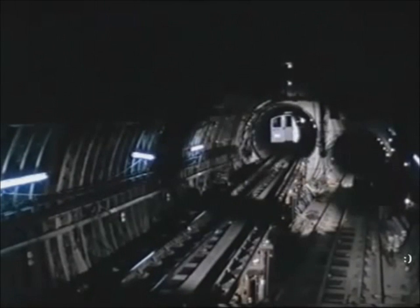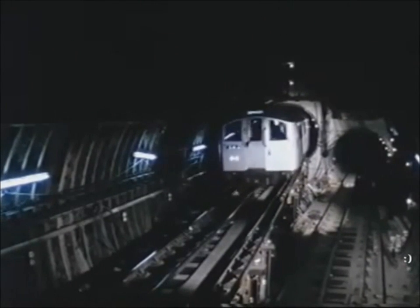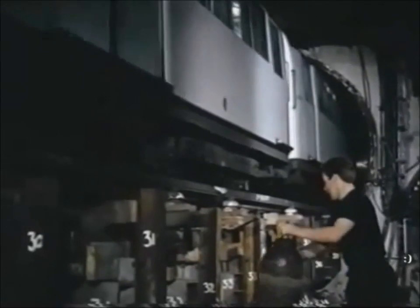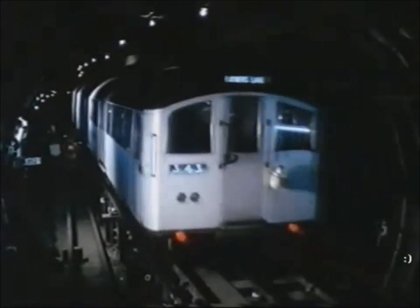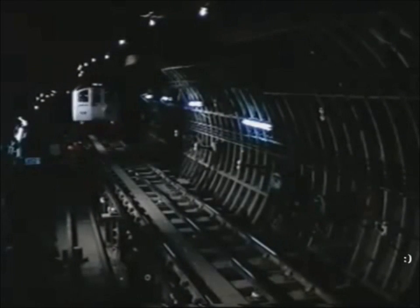The actual changeover was meticulously planned. Every operation and the time required for it was worked out thoroughly, so that every minute of the 15 hours available was used to the utmost, and everyone knew exactly what he had to do. On Saturday, October the 4th, 1965, as soon as the last service train had passed over the old line just before midnight, the work started.